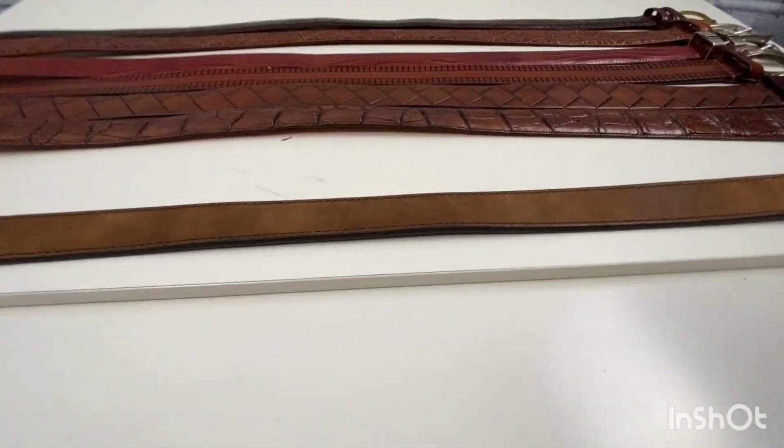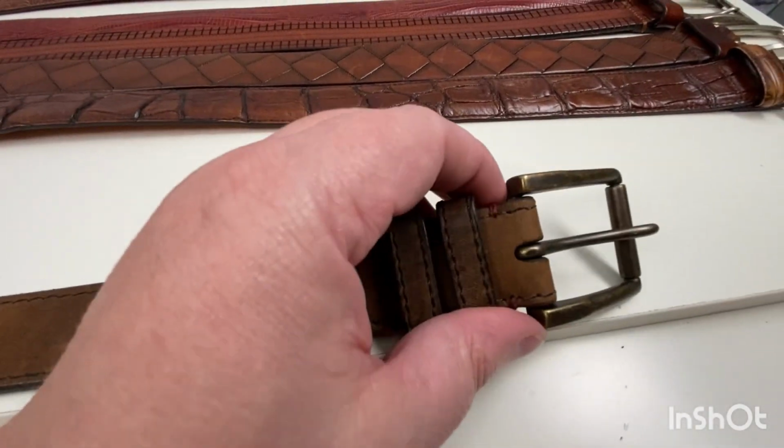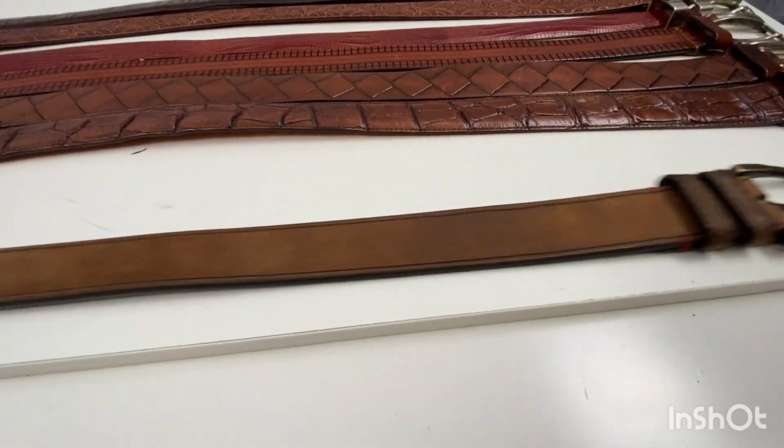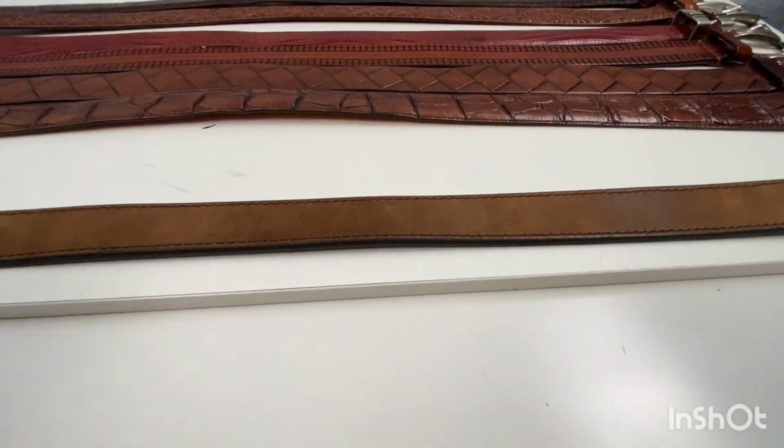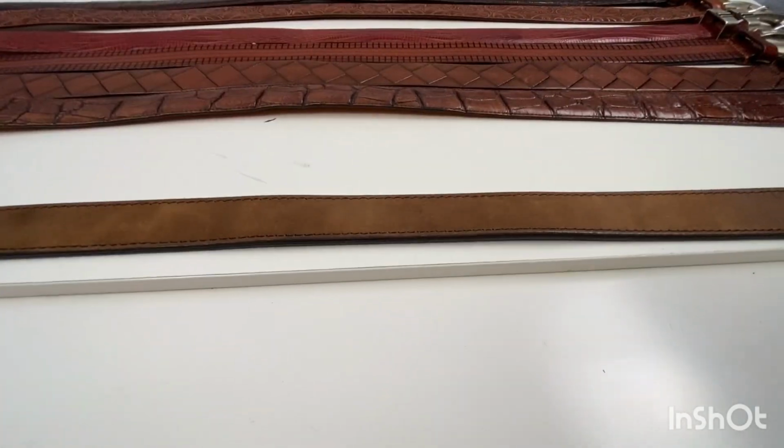It's nothing really all that special, but these belts should sell in the 25 to 40 range. I'll probably list at 40 and see what happens.